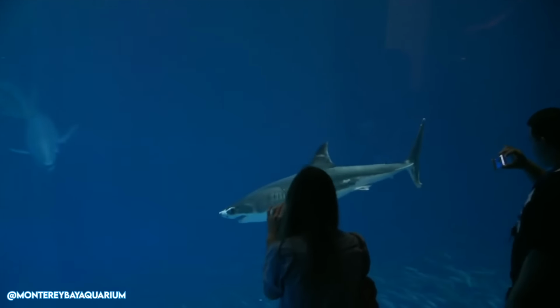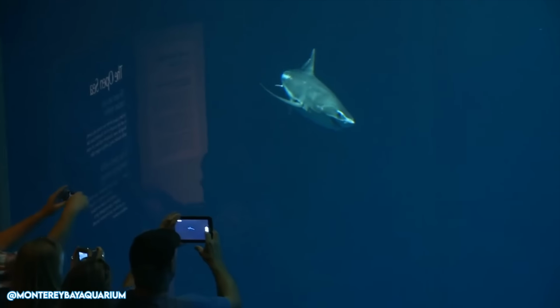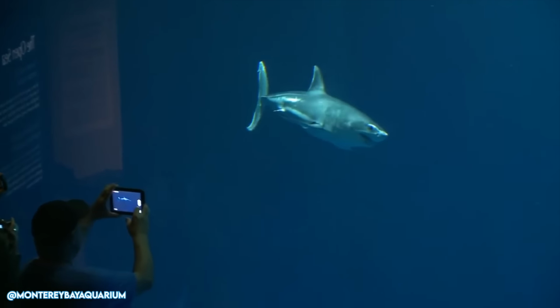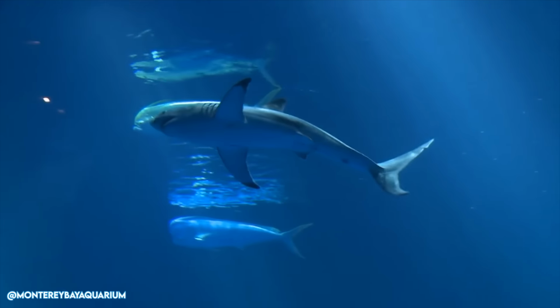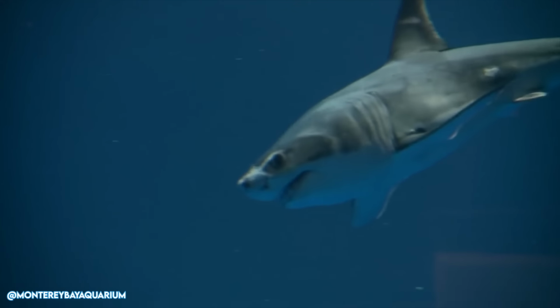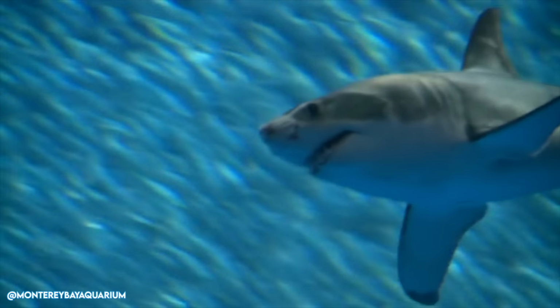This time, the great white not only ate, but grew and thrived for 6.5 months before being released. The previous world record for displaying one was 16 days. Up until 2011, Monterey successfully exhibited 6 white sharks, becoming the only aquarium ever to exhibit, feed, tag, and return great whites to the wild.